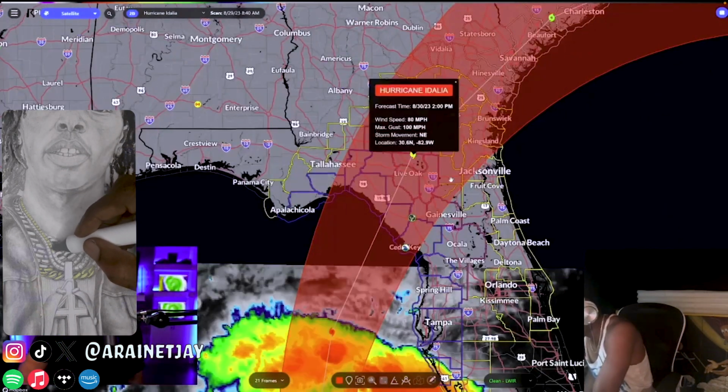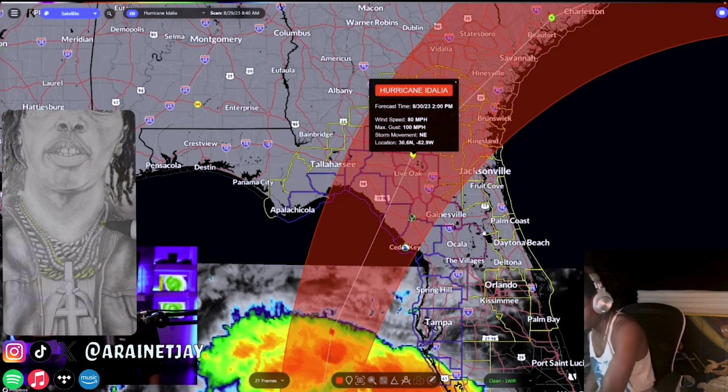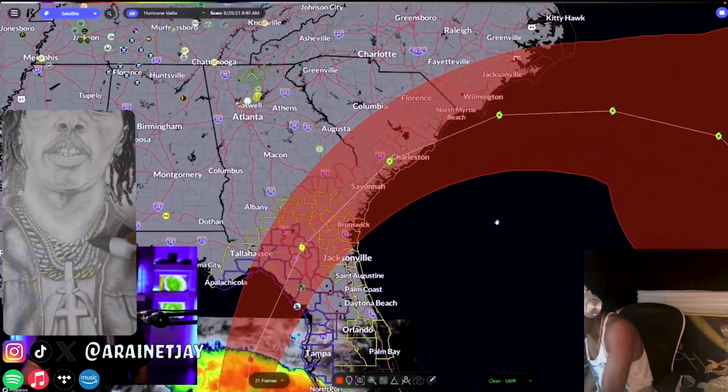But look at this. Idalia is expected to continue to be a hurricane all the way up until 2 p.m. on Wednesday, where it's going to be moving into Georgia potentially as a hurricane. And then we're going to see tropical storm impacts all the way through South Carolina and North Carolina.